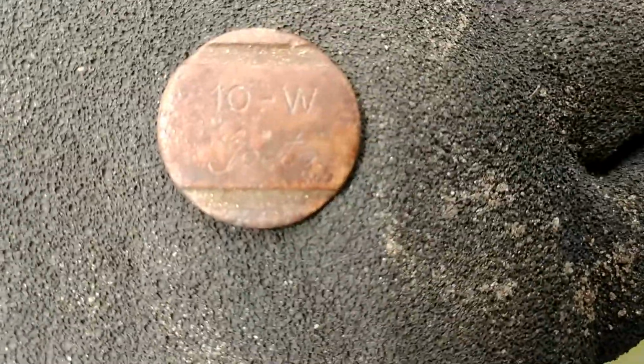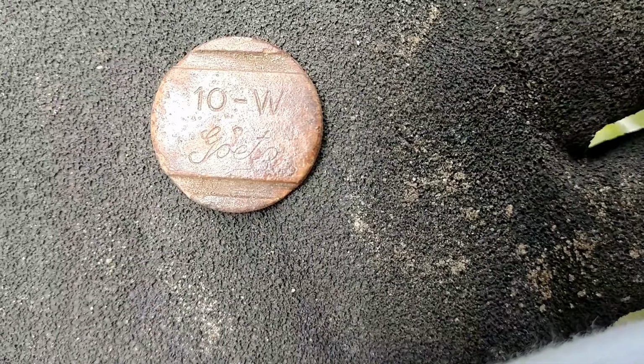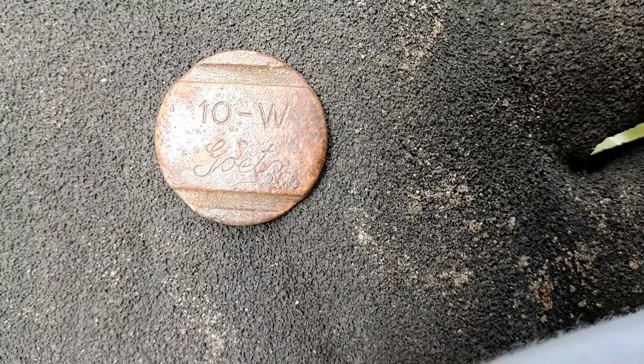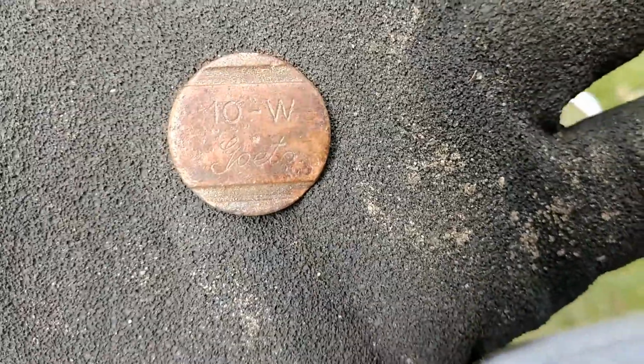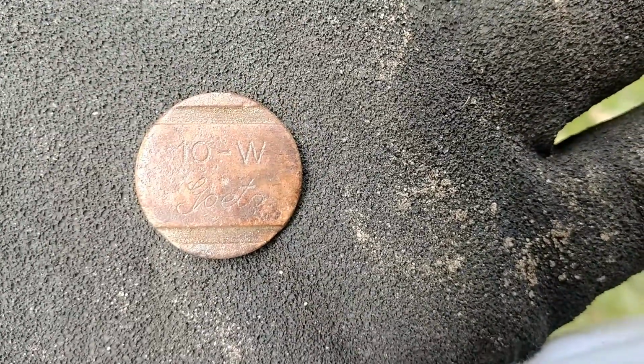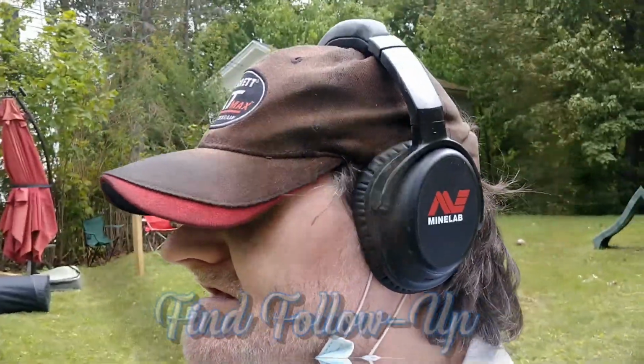Rang up like a penny. And on the back side it says the same thing, 10W Gets, and it has these grooves in it. I have no idea what this is for. No idea. But I'm hoping that when I get it home I'll be able to look it up. I don't know. It's one of those. All right.